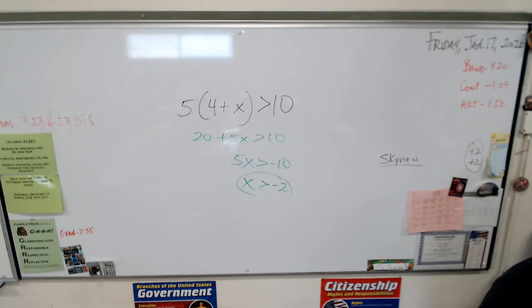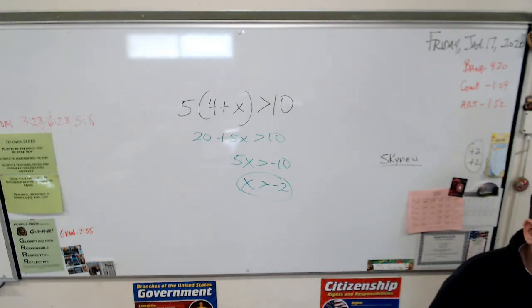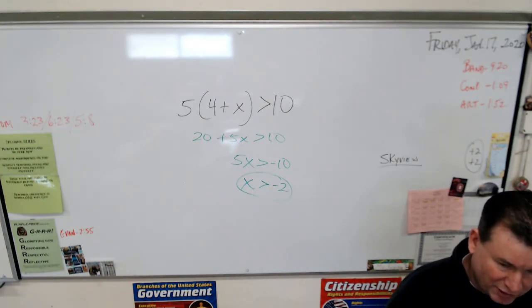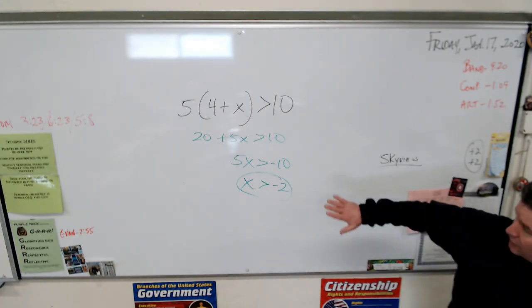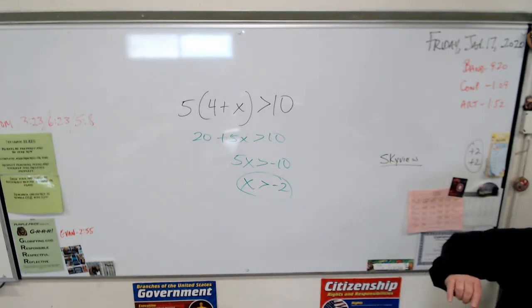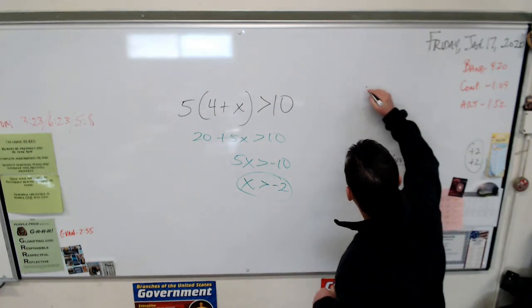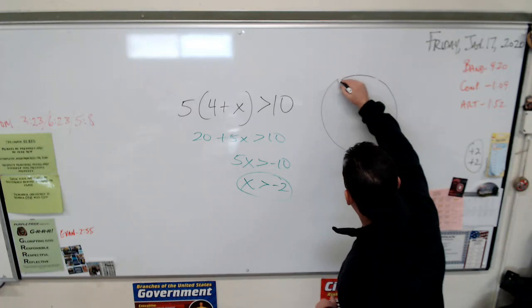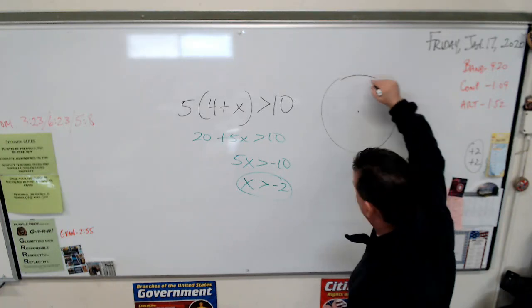What is a set? Shh. Don't look at your book, Spence. Look at me. What is a set of all points in a plane that are the same distance from a fixed point called the center? Nope. Listen to the language. What is the set of all points in a plane, so some flat surface, that are the same distance from a fixed point called the center? So you've got this set on a plane. All these points are the same distance from a fixed point called the center. That's a circle.